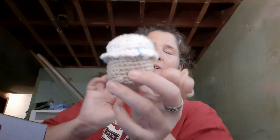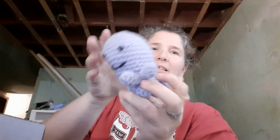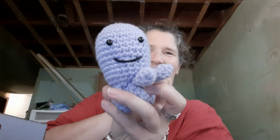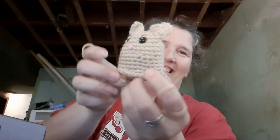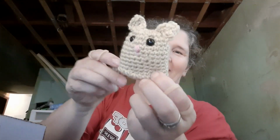And thank you for individually bagging those. That is really super sweet. There is a cupcake, so if any of the kids have a birthday or they like Shopkins, that'll be perfect. Octopus. Yay! Oh. Kitty. These are so cute.